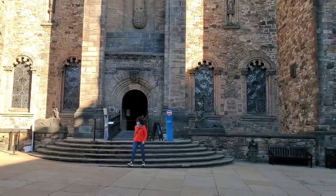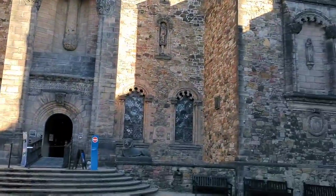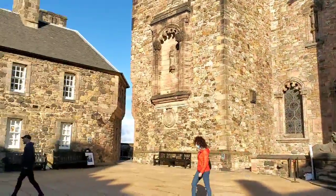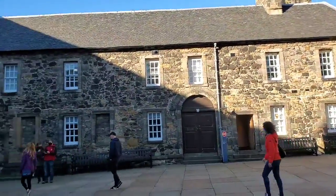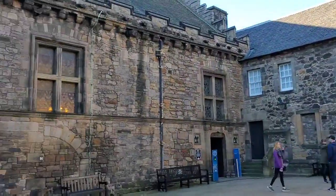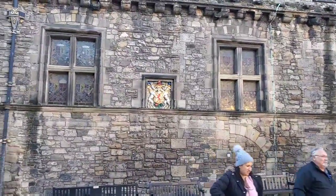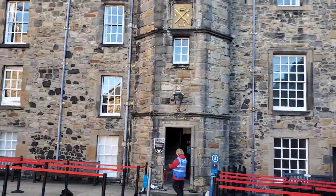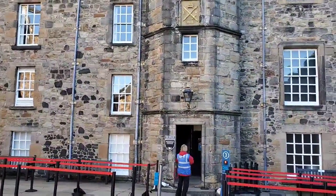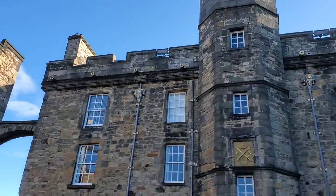Alright, this is the chapel. This is military headquarters, or military quarters, not headquarters. This is the dining hall, the coat of arms. This is where the crown jewels of Scotland are kept, in this tower.